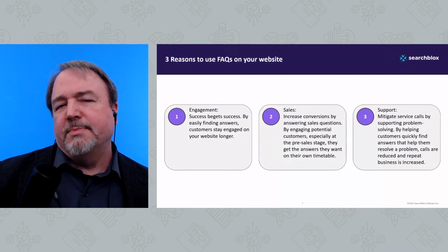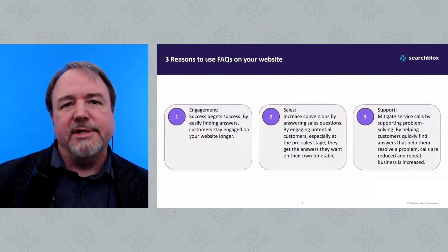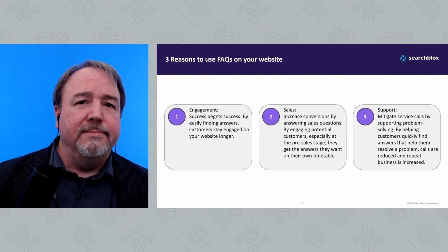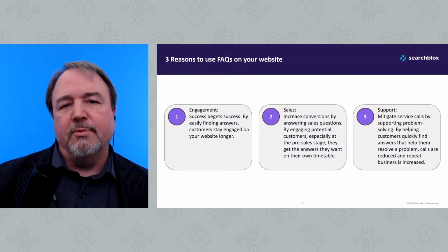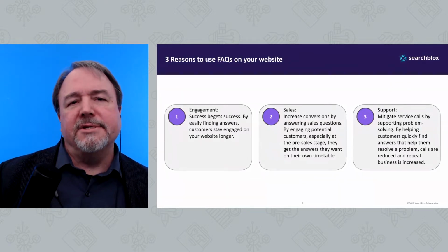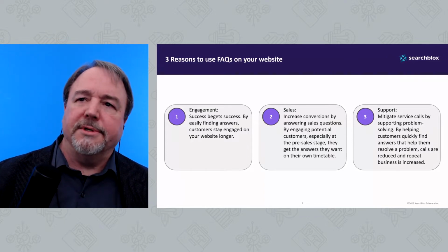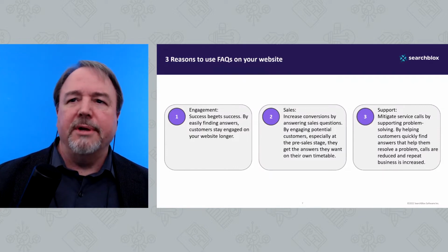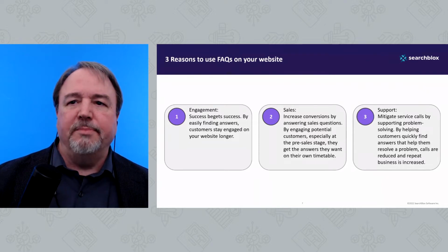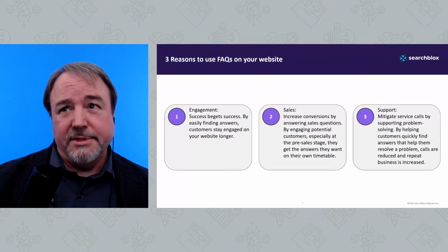Increase conversions by answering sales questions. By engaging potential customers, especially at the pre-sale stage, they get the answers they want on their own timetable. There's a stage in the sales process where we're not ready to click buy now or even talk to someone. And this is an important stage where FAQs can help. And then also support. Mitigate service calls by supporting problem solving. By helping customers quickly find answers that help them resolve a problem, calls are reduced and repeat business is increased.